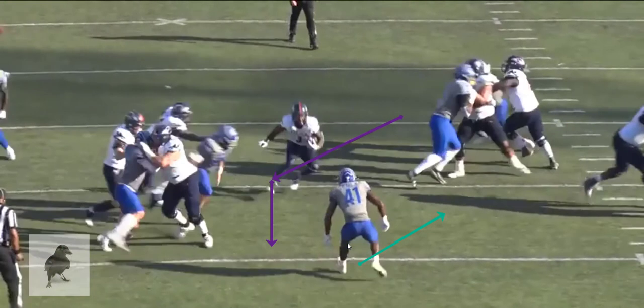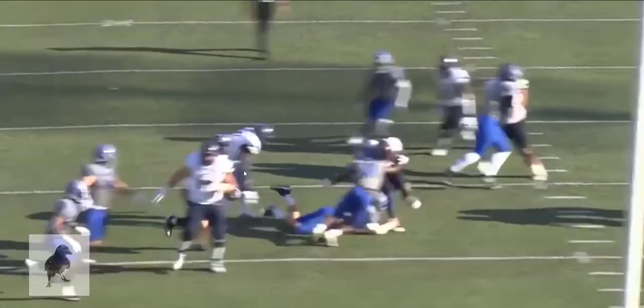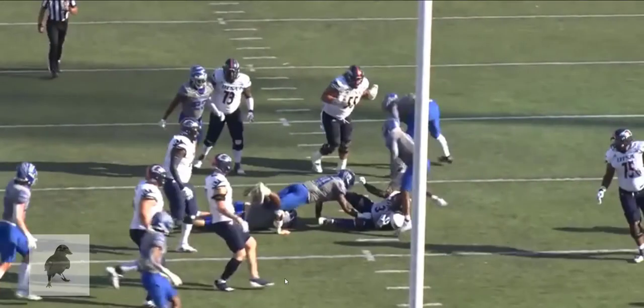But instead, that cutback inside already, now look where he's at. 41's got the angle cut off. Now he's got to make a move early. And 95 has freed from his block, and he ends up being the one to make the wrap. This is a 4-yard gain.